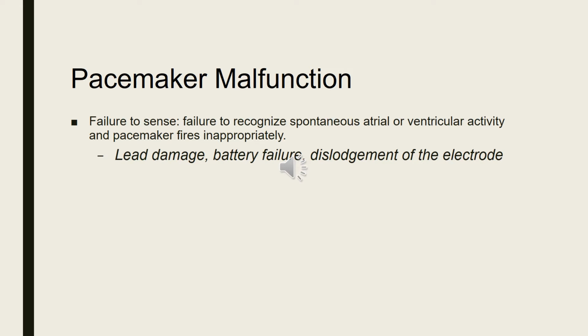So what happens a lot of times is the leads don't get connected very well, or they come undone. So then they fail to recognize what is going on, and they're not able to work. If they have an ICD, it may cause it to fire inappropriately. There might be some damage to the lead. It may be old, and they may have been in an accident. Something may have happened to one of the leads, like where it's pinched or whatever. So it may have something to do with that.